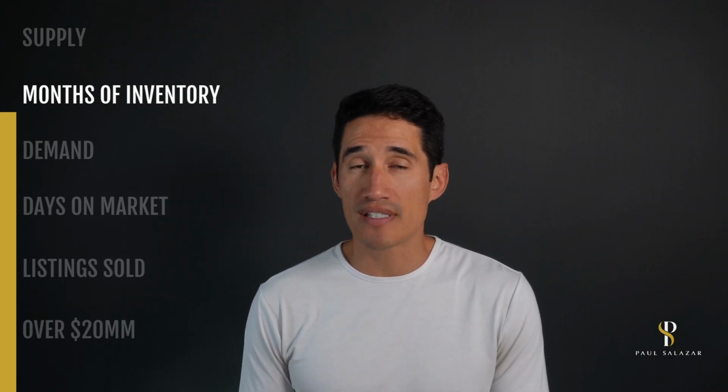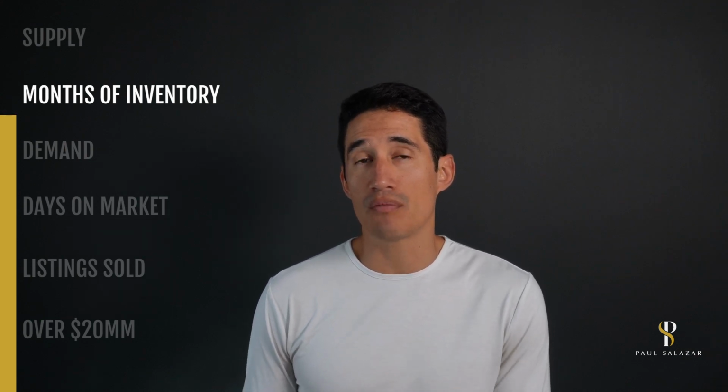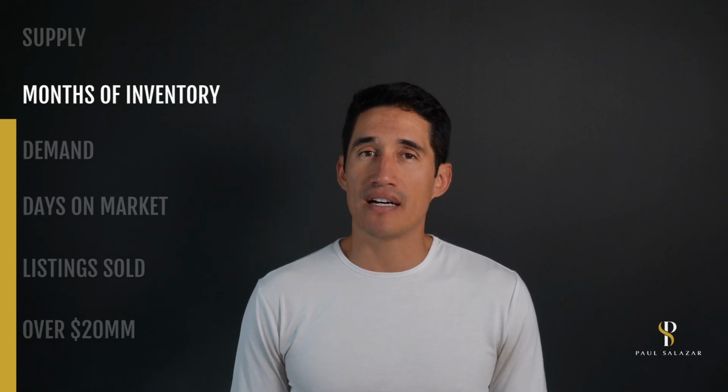If you're a buyer or a seller, it's important to note that even though in certain areas it could be a very strong buyer's market, there could be a house that's priced well and move-in ready that may get multiple offers, right? So it's a good metric to look at for a general sense of where the market is at.